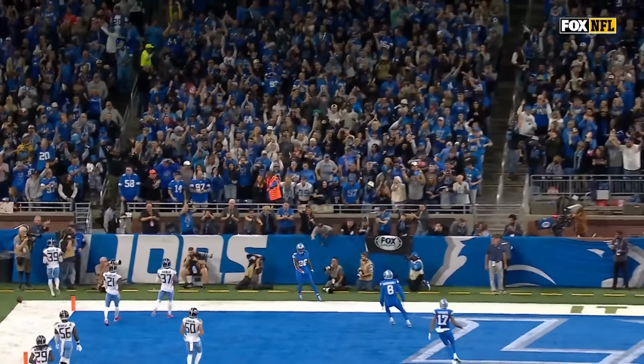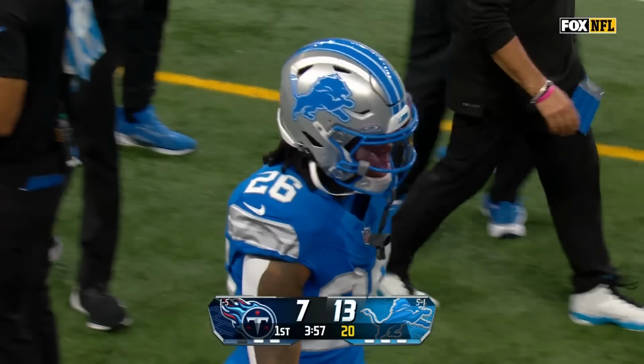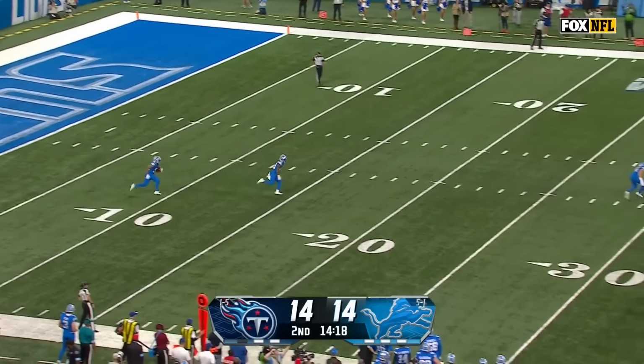But the biggest thing, you saw that on the track that he ran. He never had to stop his feet. Just a great job of blocking by that left side of the line. He's against one of the best secondaries they've gone up against.